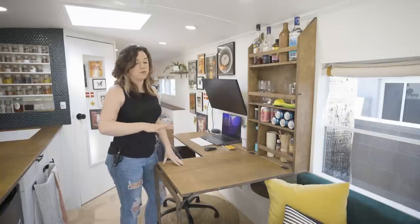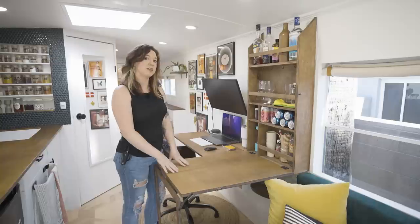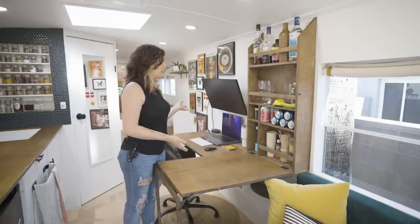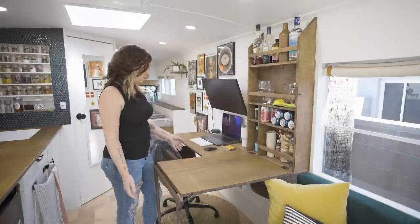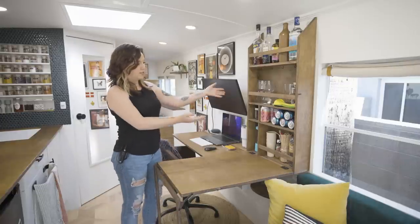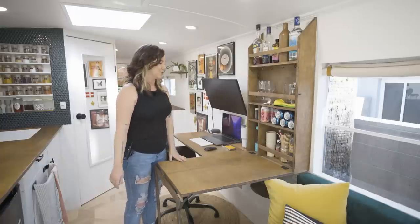Before we built my table, I actually worked here a lot. It's super nice that we can both work at the same time, or if we're working on a project together. Most of the time we just use it as a table for eating. Super easy to fold up and down, and it's also great for partying and drinking and storage and all the fun things.